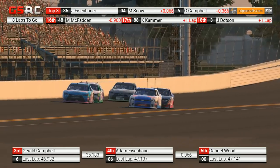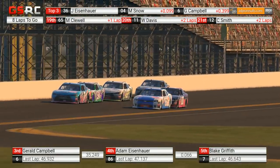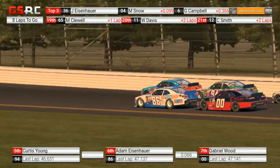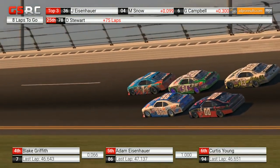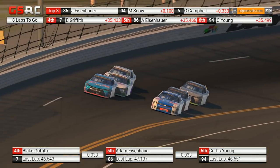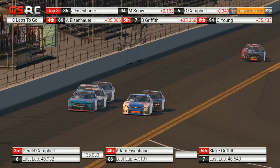Boy, and I'll tell you what, Adam and Gabriel about to be gobbled up here. Here comes Blake, Curtis Young, Gary Sexton, Tim Cox, all up on the outside. They've got the momentum. They've got the line. Yeah. This very much, as we're looking at this, very much could be a pass for the lead. Here comes Tim to even things up. Oh, I thought he was going to stay down at the bottom with him. He decides to go to the top.